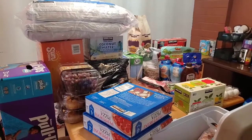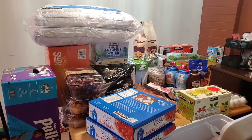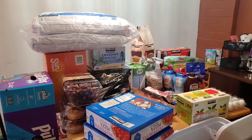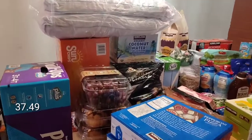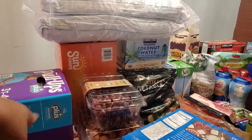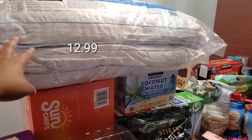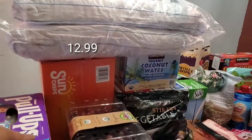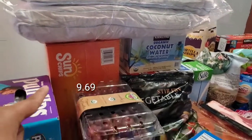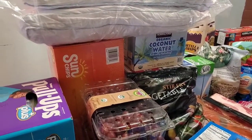So another Costco haul. As you can see, there's plenty of new products that we want to try this month. So let's start, starting with the pull-ups for my son. And this is a staple actually. And then we needed a new pillow. So we grabbed these two for $13, if I'm not mistaken. And then this Sun Chips, that's our favorite. That's very healthy. And it's on sale right now. So we grab a box of that.